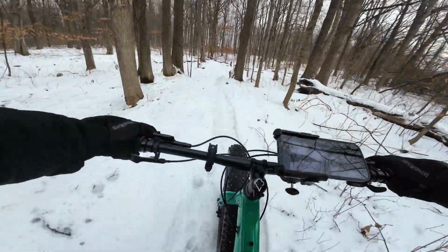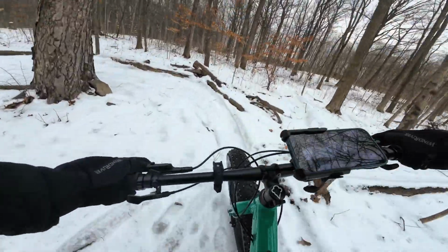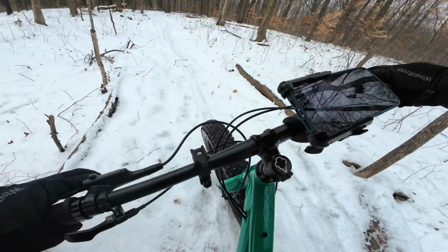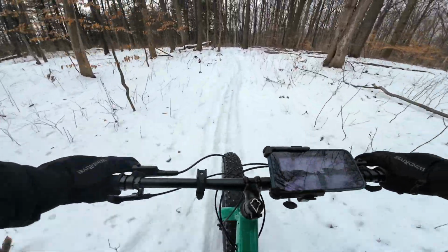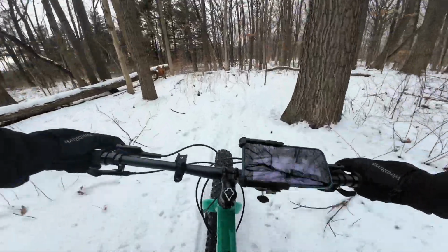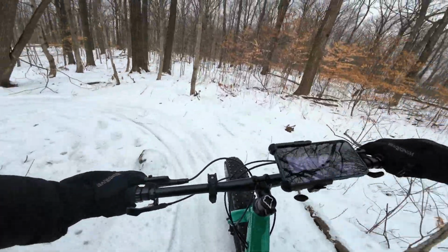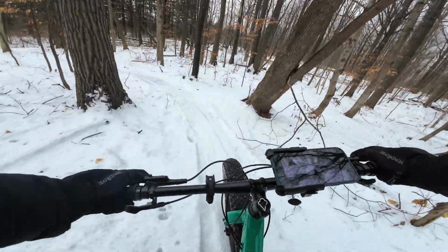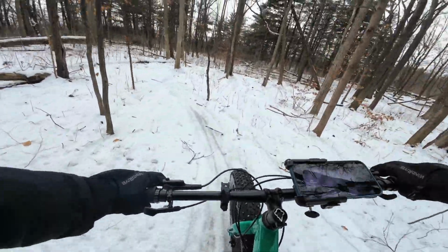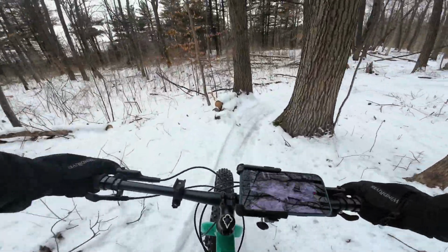Personally, I think the middle section is the hardest. There's a lot of stuff that washes your speed, so that makes it a little more difficult. And then the third section with all the skinnies and stuff, quite a few berms. There is some climbs, but there's also a lot of fun in there too.